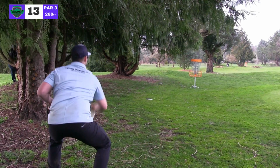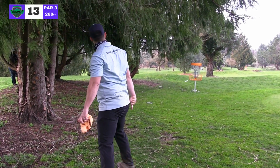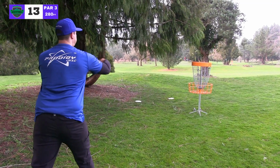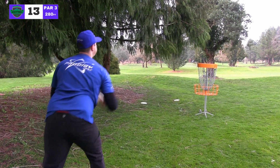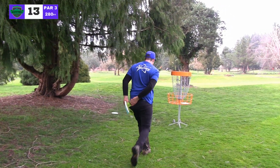In and out on that putt. That's a tough one. Good bid. Anderson, a little foliage early in the putt, and that probably cost him. Yeah, just off left there. Terran taking his time. Dead center.